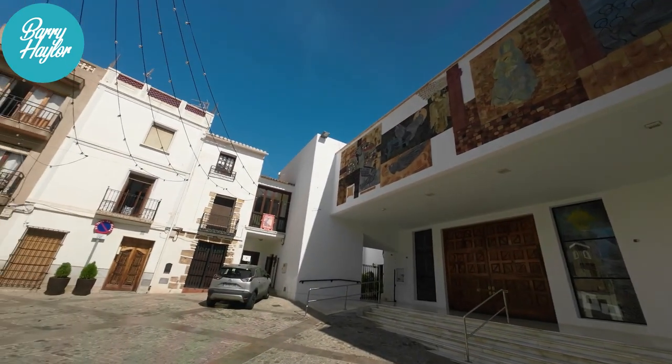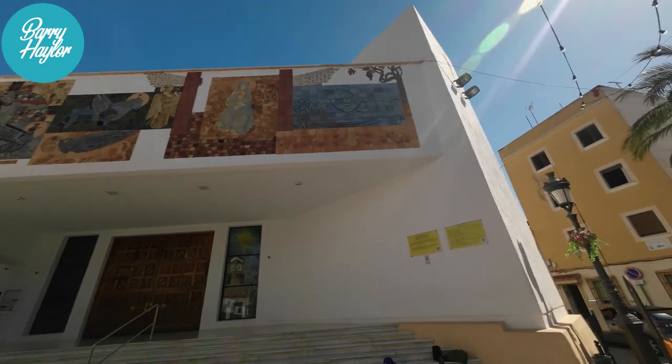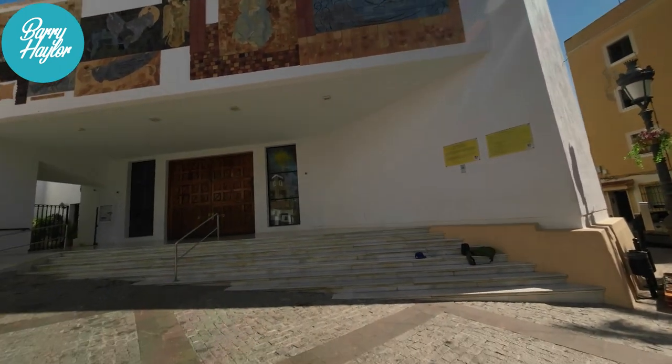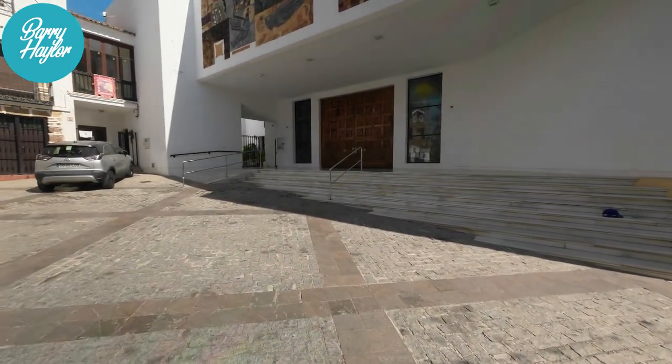So this is the parish church here for the Calpe Old Town. And it's right in the middle of the old town. And it's not sure if it's open. I can't see any doors open at the moment.